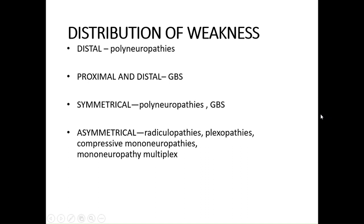Distribution of weakness: whether it is distal, or proximal and distal, and whether it is symmetrical or asymmetrical. Distal weakness is seen in polyneuropathies. Both proximal and distal weakness is seen in Guillain-Barré syndrome or AIDP. Symmetrical weakness is seen in polyneuropathies and GBS. Asymmetrical weakness is seen in radiculopathies, which may be unilateral, plexopathies, compressive mononeuropathies, and mononeuropathy multiplex.